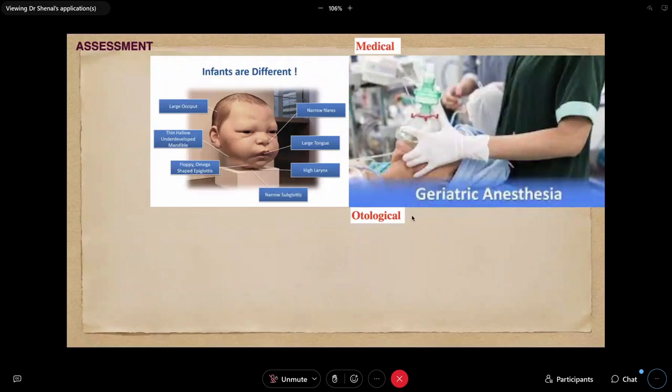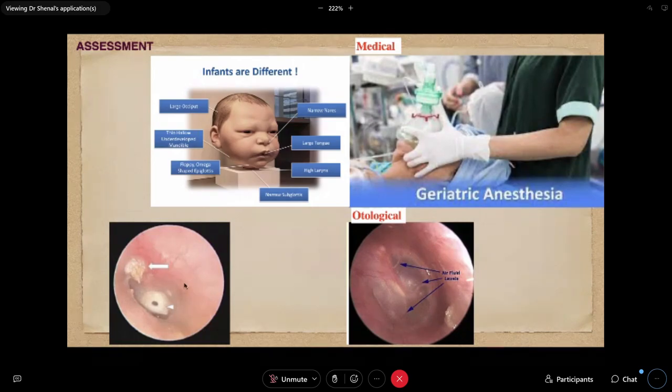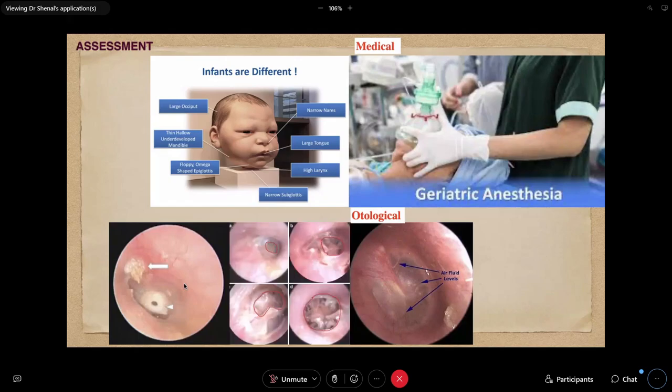The challenge is if there is glue or secretory otitis, you need to clear it. Implant can be done with a grommet if there is no active infection. If there is active infection like a perforation, you need to close it. Or if there is a cholesteatoma, you need to handle it.